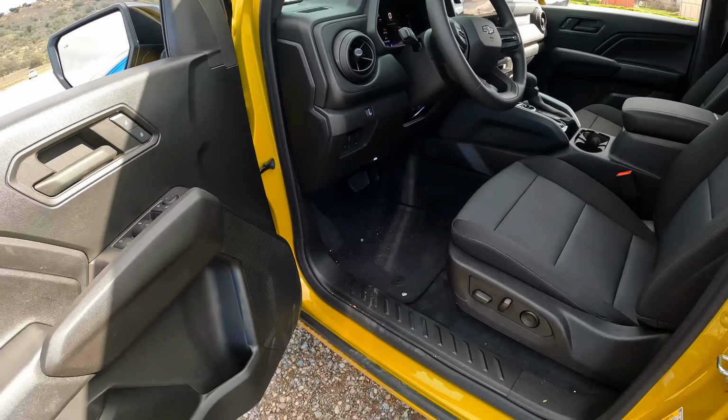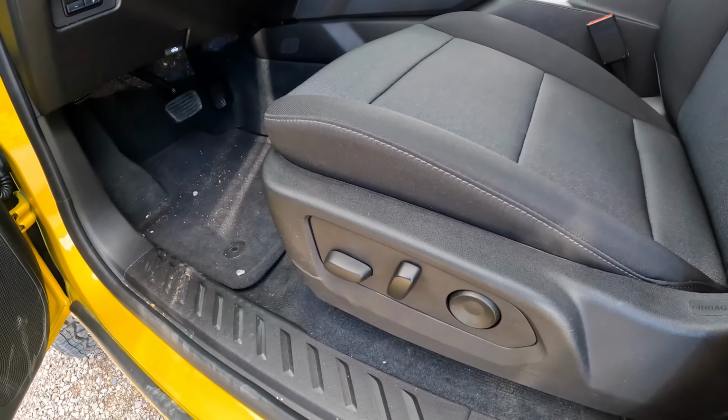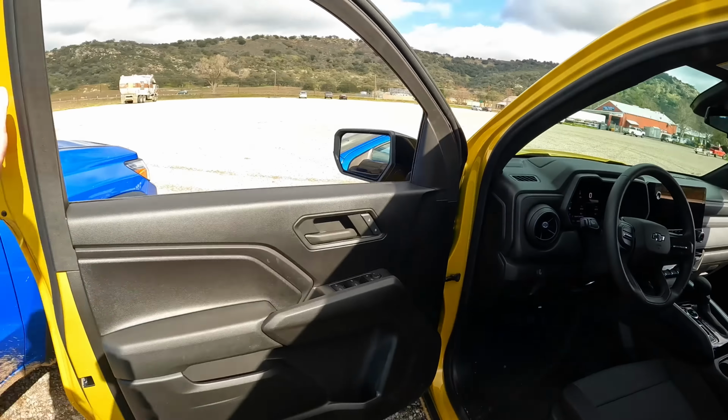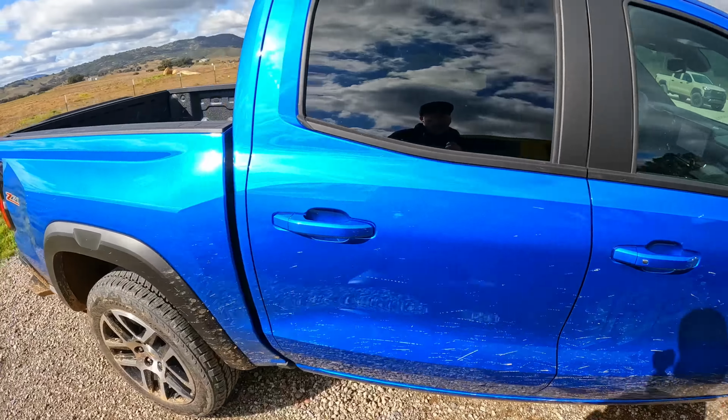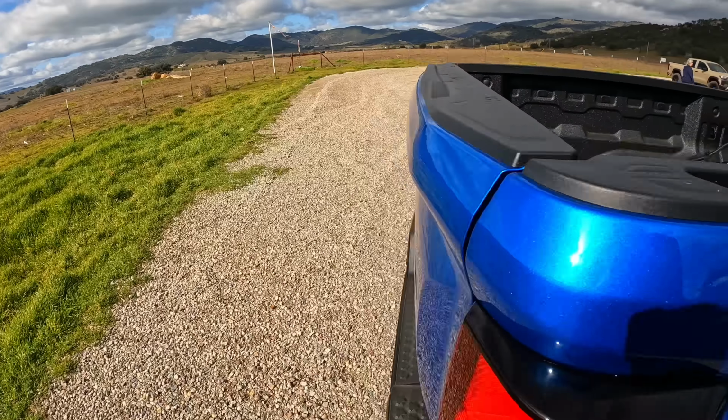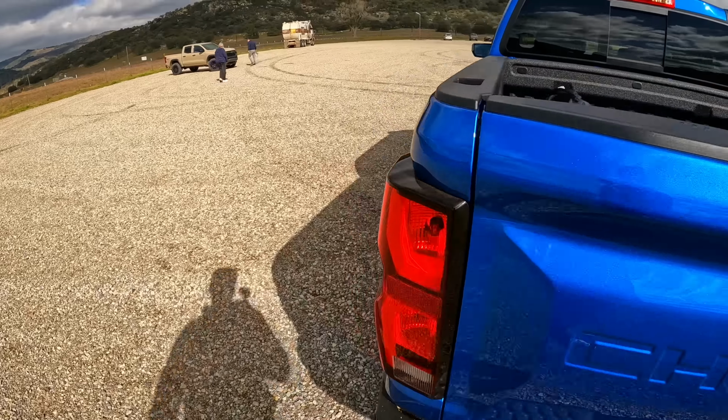Like I said, it's pretty well trimmed out, and power adjustable seat on the driver's side, not on the passenger side. But you're not going to see that here either. As you can see, there's no power adjustment on this. But let's head to the back of this truck, because the Z71, as I mentioned, does add some nicer features in terms of the inside.